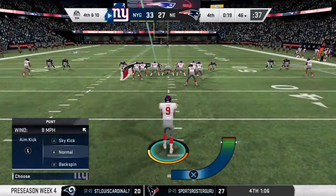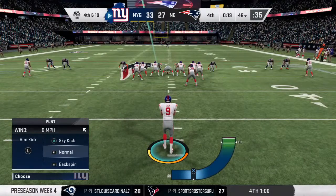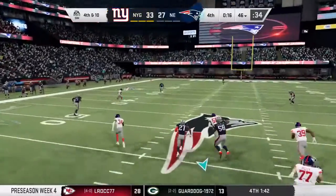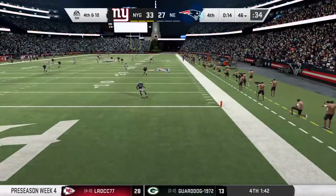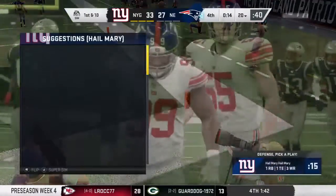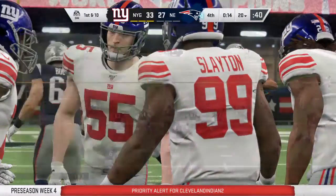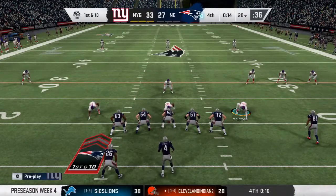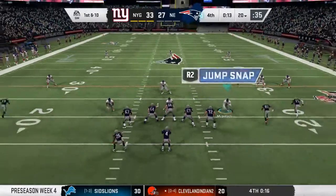Here's Riley Dixon now. He's been terrific so far. And he gets this away, and look at this. This is a good one. The Patriots take over 1st and 10 at their own 20-yard line. Watch the slant, watch the slant.